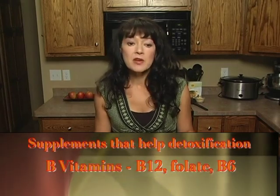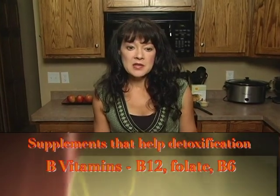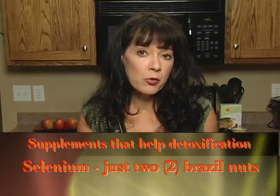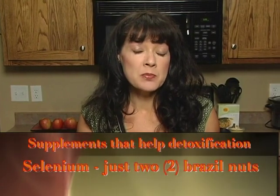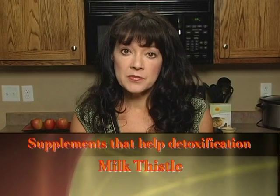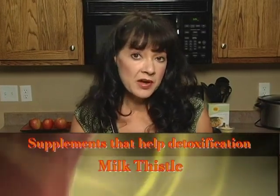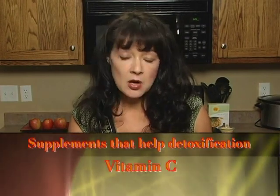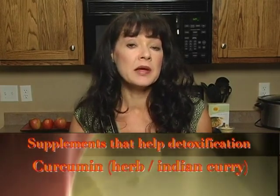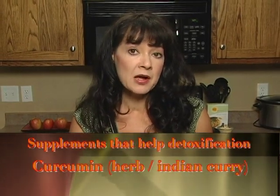So a few more very important nutrients include the B vitamins, especially B12, B6, and folate. Another important ingredient is selenium, and you only need about 200 micrograms a day, which is the amount provided in just 2 Brazil nuts a day. Another important nutrient, actually an herb that supports the liver, is milk thistle, and it is scientifically shown to again increase those glutathione levels in the liver. Vitamin C also increases glutathione levels, and finally curcumin, which is found in Indian curry, a very potent antioxidant found to support the health of the liver.